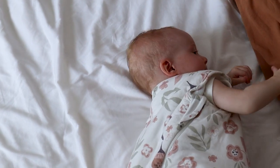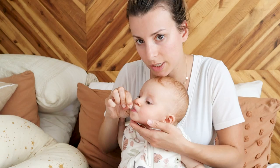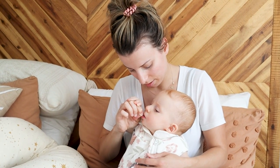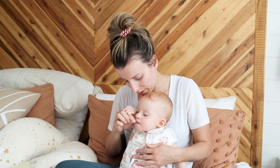I think her teeth are really bothering her today. It's because those two top ones are trying to come in. It's like she knows this helps. A little drop left.